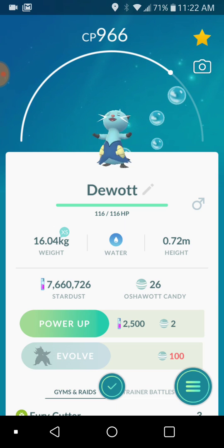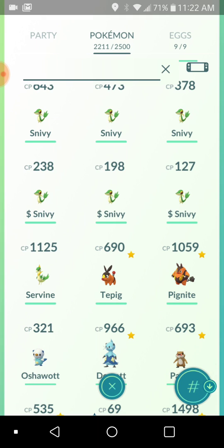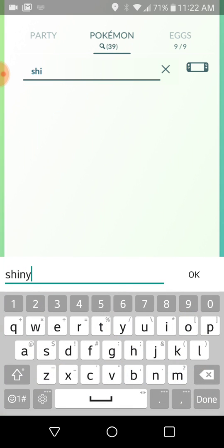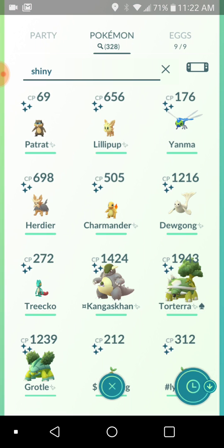Dewott. He's cool looking. So, yeah, there's my new catches. And then let's go shiny and recent. And yeah, I got that Yanma that she traded me, 2 Lillipups, and a Patrat.